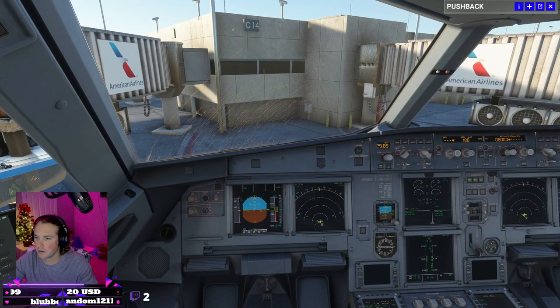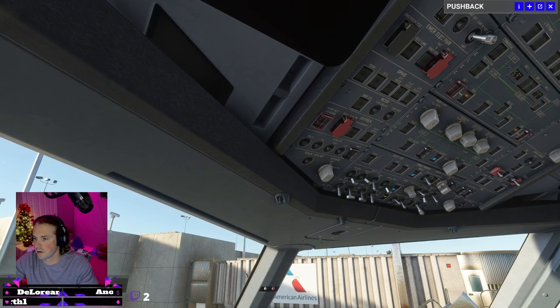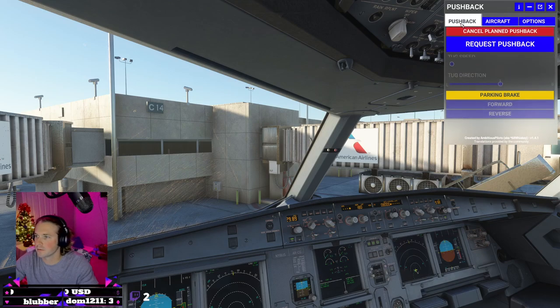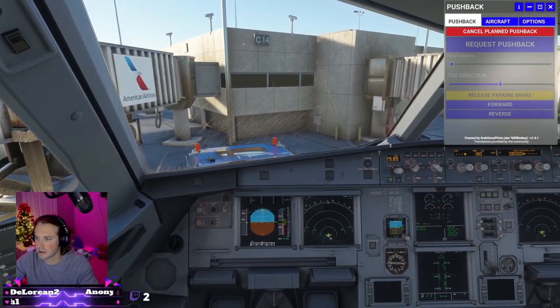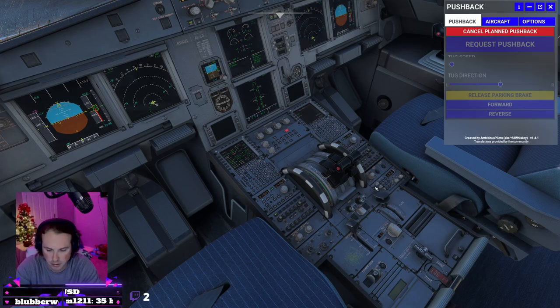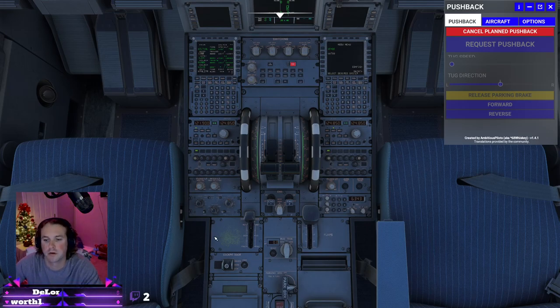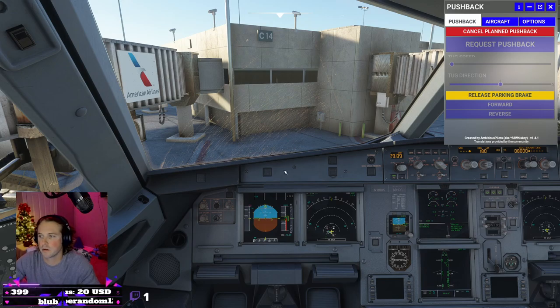Delta 1226, are you still with me? Guys, nothing else left to do but request pushback now. Here comes our tug, guys. November Zulu 2382, squawk mode C. We don't have a squawk. November Zulu 2382, transponder on. Squawk 6373. And they are telling us to release the parking brake, guys, so that is what we will do.